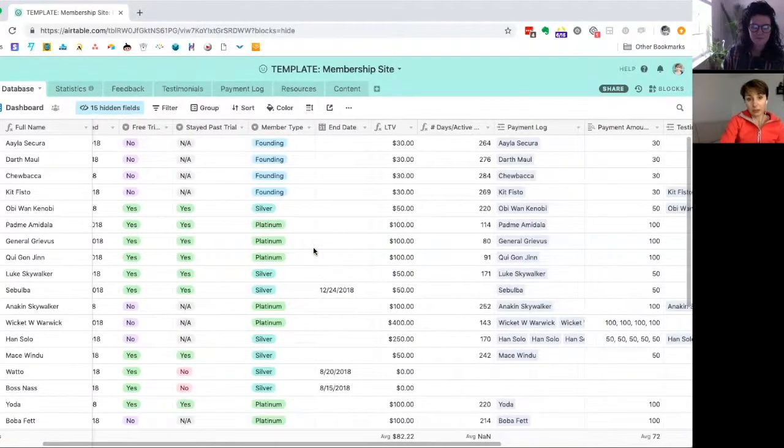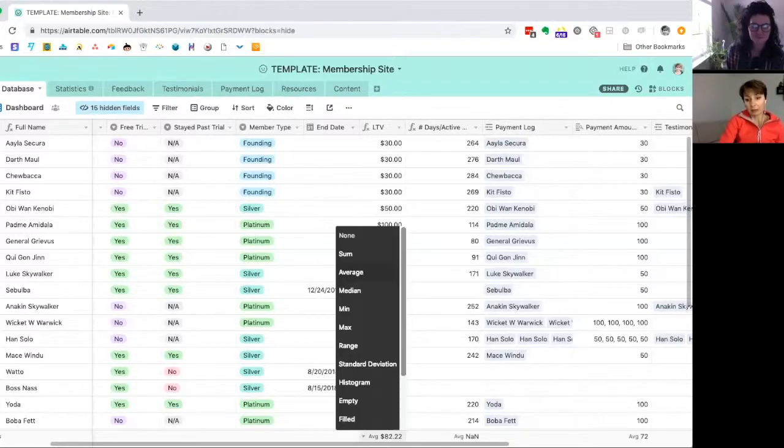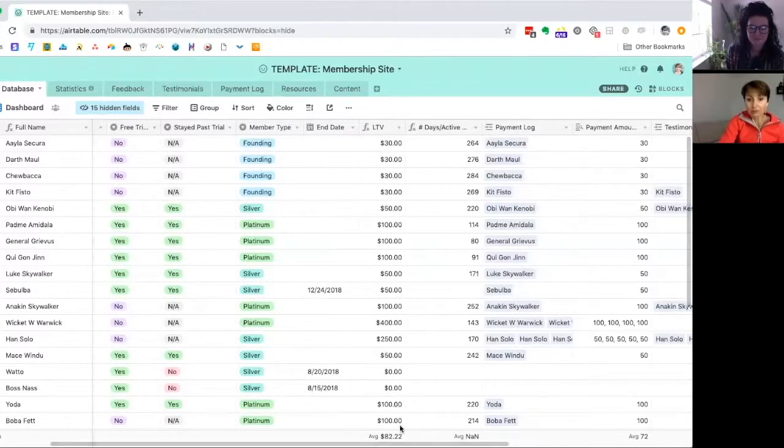So the numbers that are usually so difficult to get and look at and make decisions based on are, for example, lifetime value. And here, this would be calculated automatically. Basically, Airtable grabs the amount every member has already paid, and puts it right here. And then at the bottom, this is an amazing, magical thing that Airtable does. It can show you different operations with this number. So for our purpose here, it's average. So we can quickly see that the lifetime value of our member is $82.22.